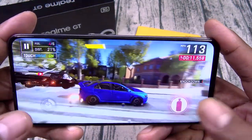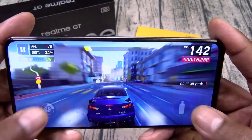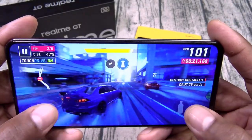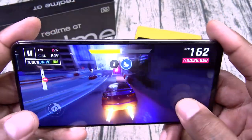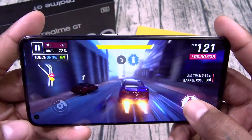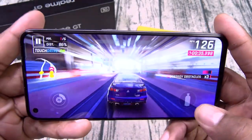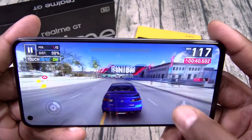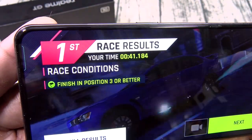You know, this game is no shortage of tutorials. All right, here we go. Okay, there it is. I got a drift to build my nitrous up. Oh, I missed the jump. Take it to the ramp. Bang. Let's go. All right, here we go. What place am I in? Hold on, where did I finish? All right, first place. That seems right.